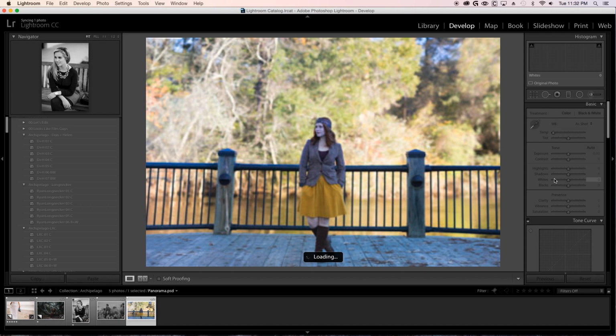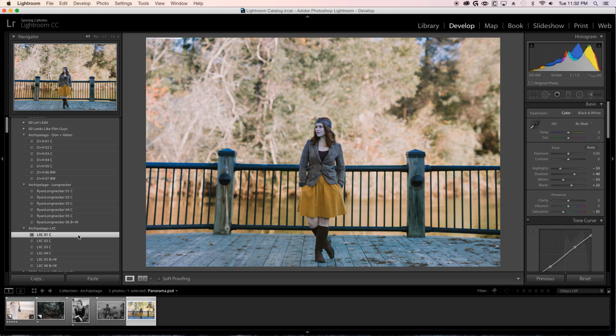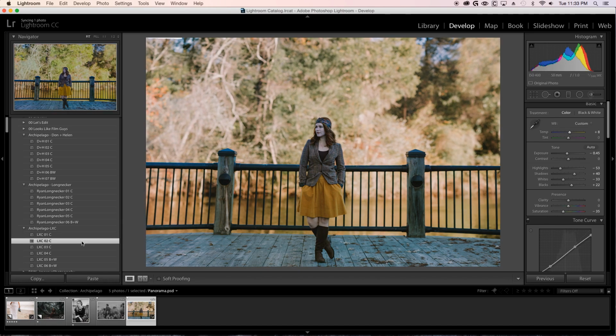Okay, and for the last image here, I'm going to be using LXC right here. That's the Lauren and Chris. All right, with number 1. Nice vintage kind of look to it. The colors weren't really there, so it gives me a lot of playroom to make this look fantastic. Going to number 2.